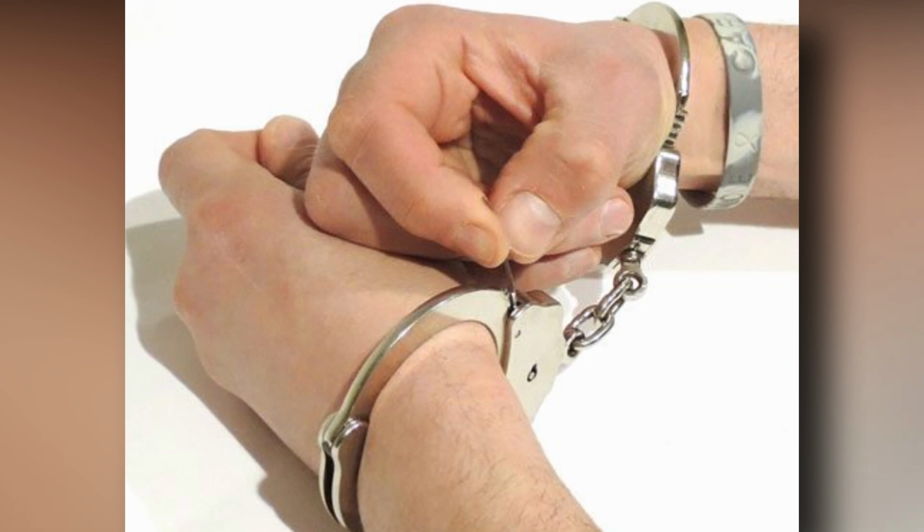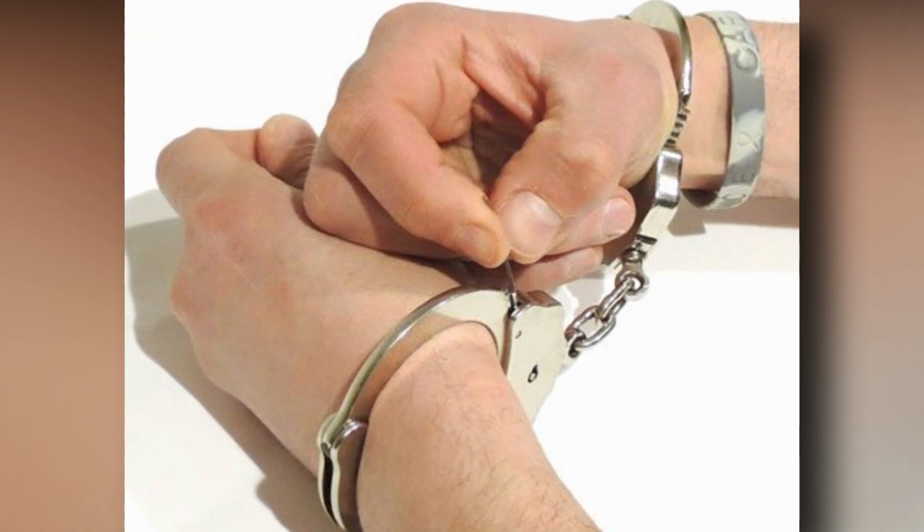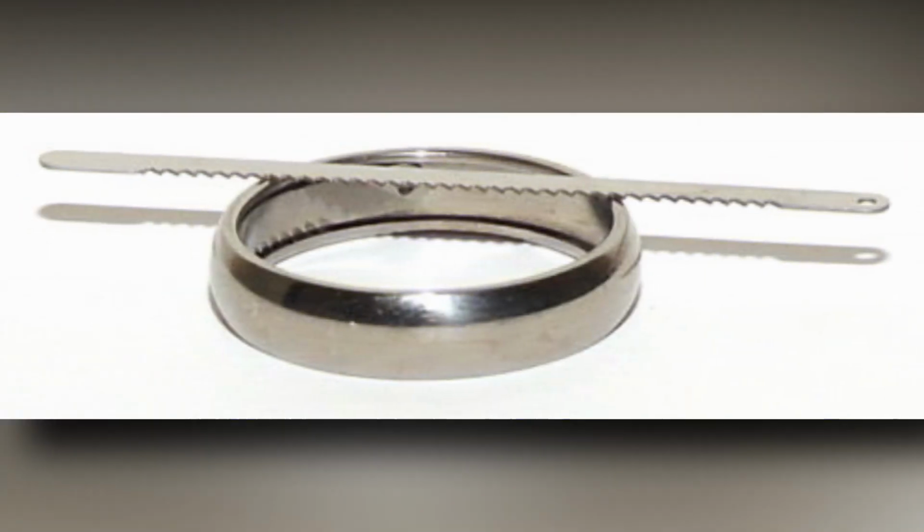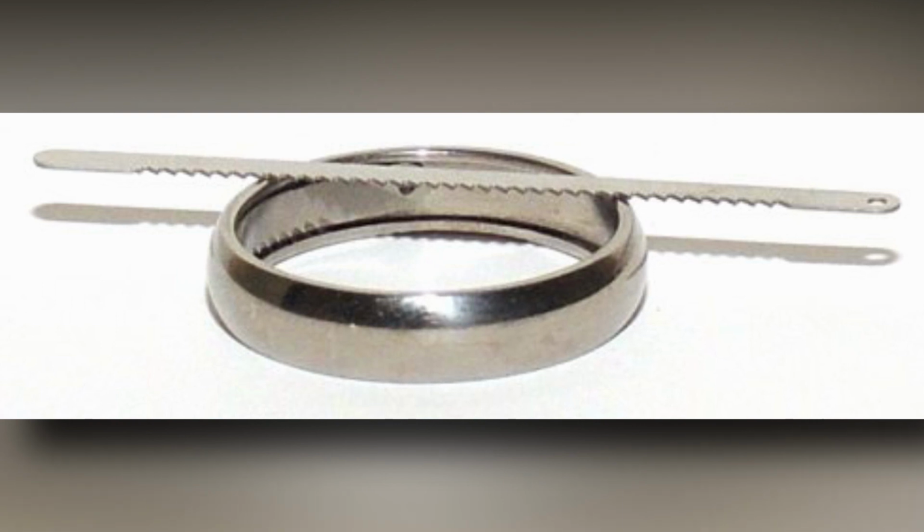People who created this ring knew that kidnapping is a severe issue, taking the lives of thousands of people worldwide. So they decided to make the ring, which has a hidden saw blade inside of it, as that's the information that all people need to have access to.